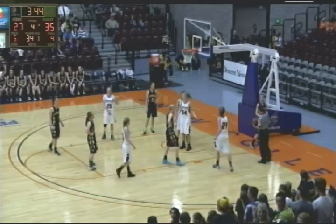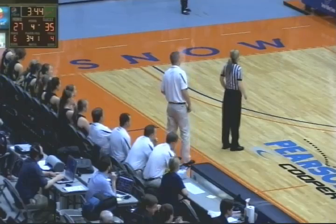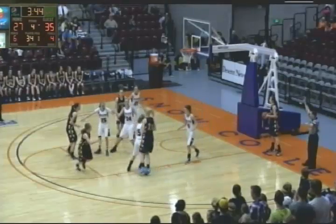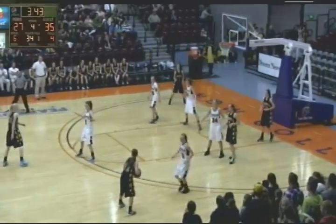Okerlund with the whistle, her first personal. And it's going to be a baseline play again for Enterprise. 3:44 to play in the game, still 35-27. North Sevier looking for something big on the defensive side.